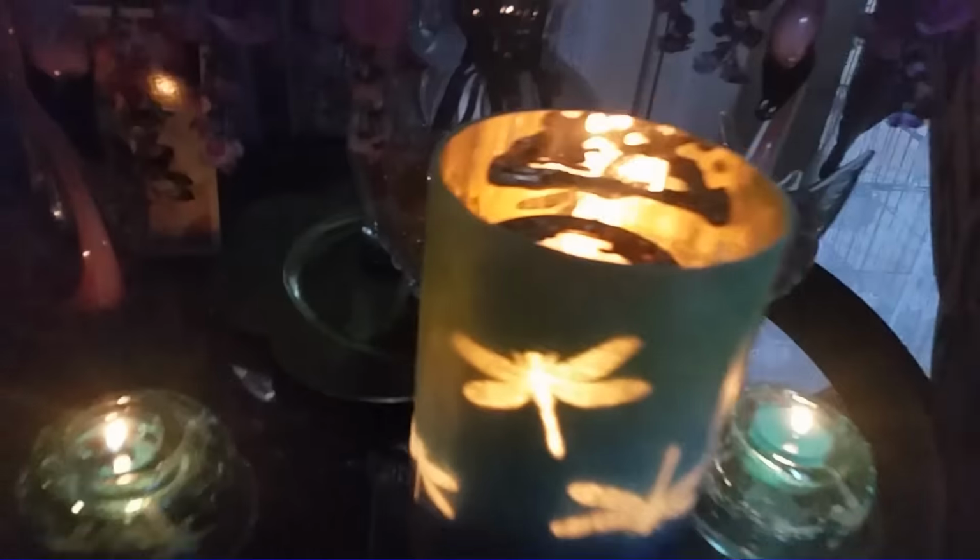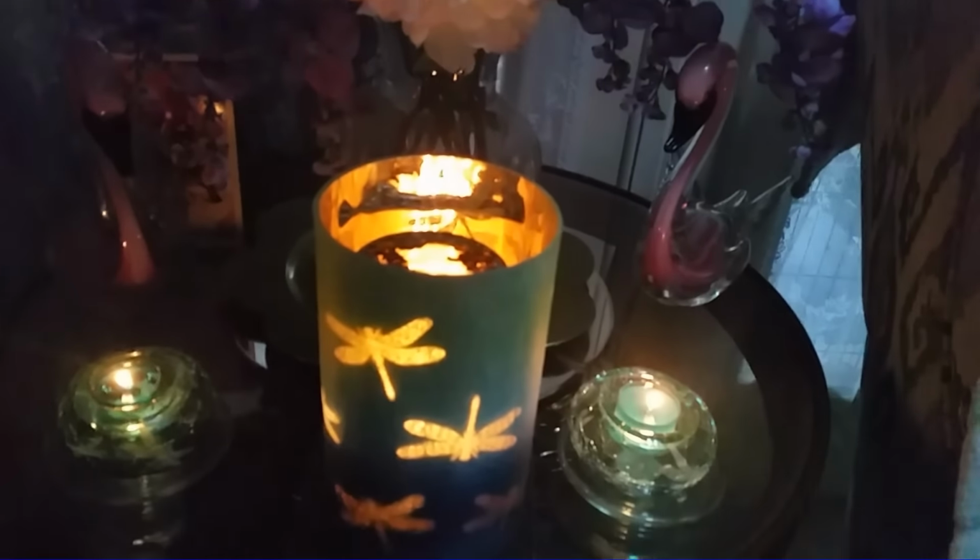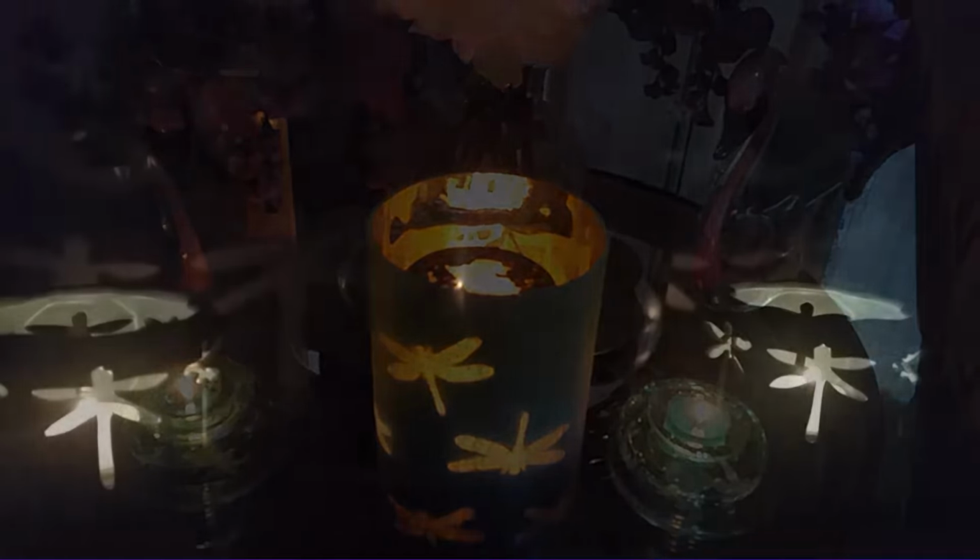It came with Blue Summer Sky, but the Blue Summer Sky tea lights had puny wick syndrome and they weren't really lighting up, which I'm really upset about. But so I put Bahama Breeze in there, and they're doing great, and the turquoise color matches perfectly. So yeah, there we go. I got a bunch of dragonflies in the house.